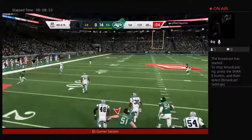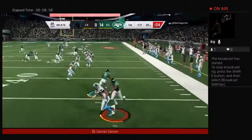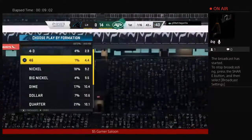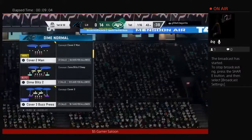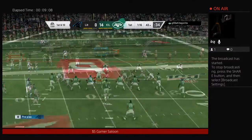Here's Morstead now as he sends this one away. And past the 40 before he's out of bounds. Nice job bringing that one back. 14 on the return. And the Jets will take over first and 10.